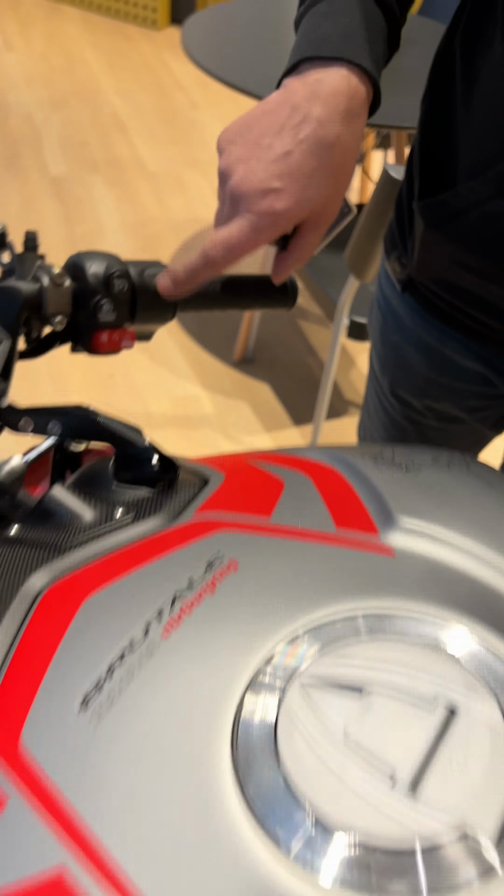Check out the new Ducati London store. Decided to check it out. It opened, I think, a few months ago. Let's go see.